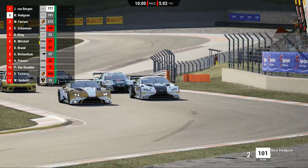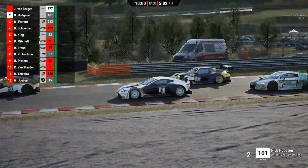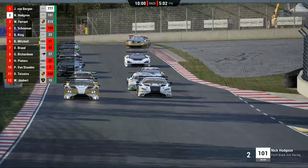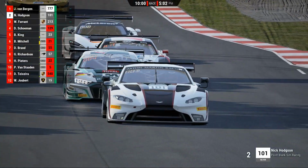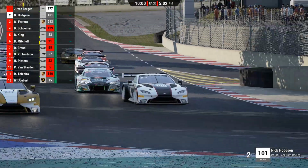A big welcome to Kyalami Grand Prix Circuit and the first Solidarity E-race in South African history. Absolutely amazing field picked up here. We've got 12 cars about to go to battle for the next 10 minutes or so. This is going to be absolutely, I can't wait. I'm just losing my mind. It's what it's all about.